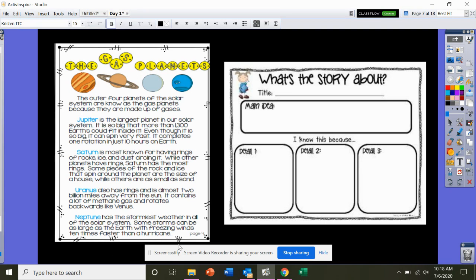All right, now I want you to think of 3 things you learned. Tell me one thing about Jupiter, one thing about Saturn, and one thing about Uranus or Neptune here at the end. So you can pick any 3 of the planets to talk about in your details. Remember, your main idea always starts with this story is about. What is it about? All you have to do is fill in the blank.